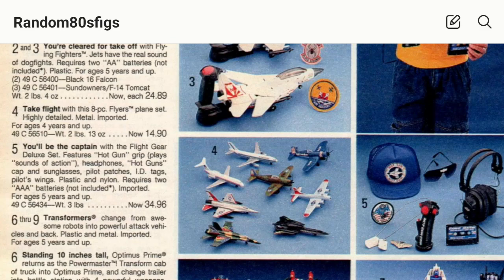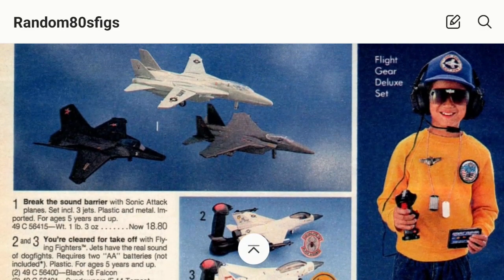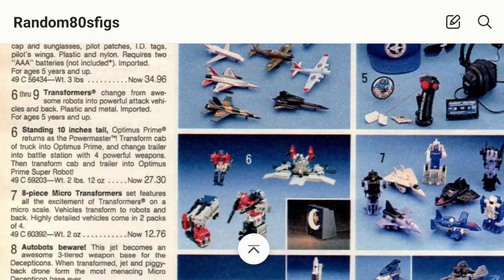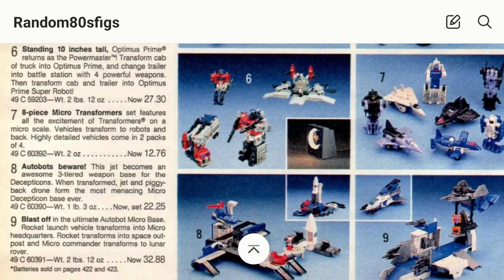It comes with the cap and the sunglasses, a little patch. You see up here the kid wearing all the stuff, and he's gripping the cassette tape. I don't know what the cassette tape does. Probably plays Danger Zone or something.